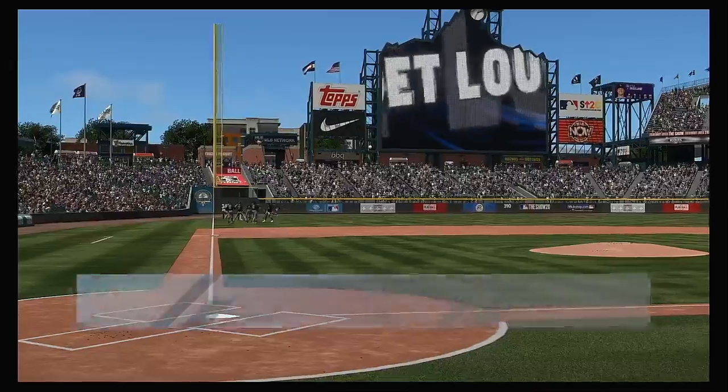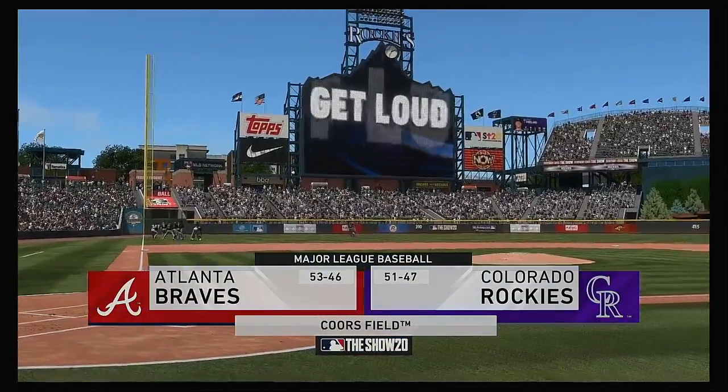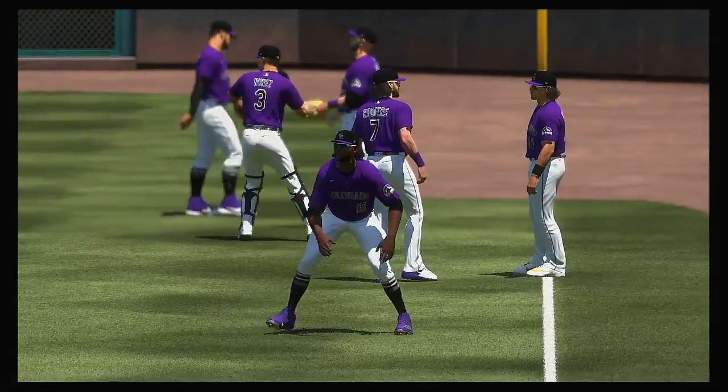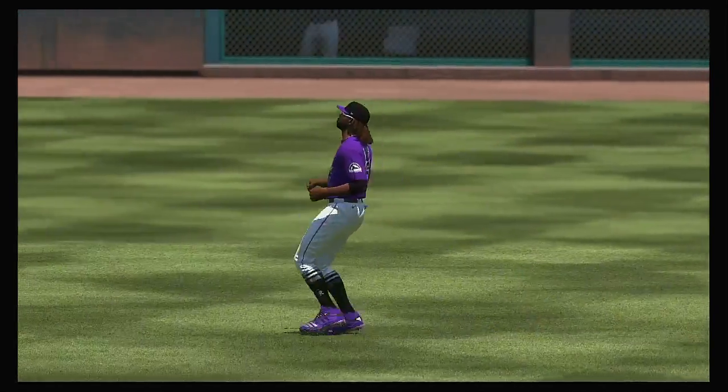Afternoon baseball here on the show. Today we've got a good matchup ahead between the Atlanta Braves and the Colorado Rockies. The Rockies have now won 5 consecutive games. They'll aim to continue their winning streak next.